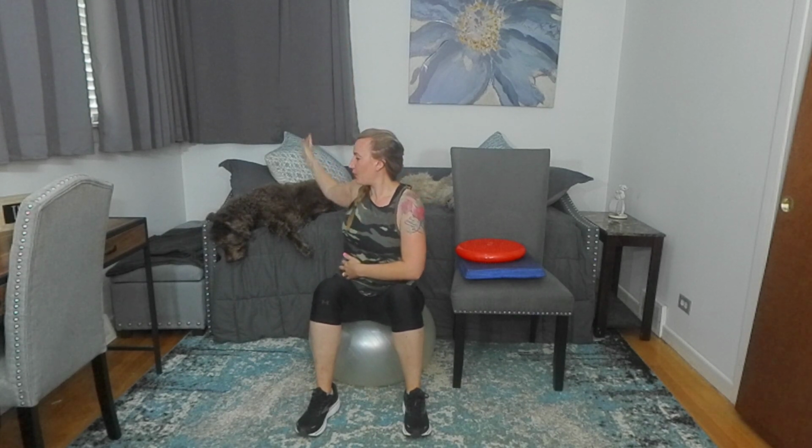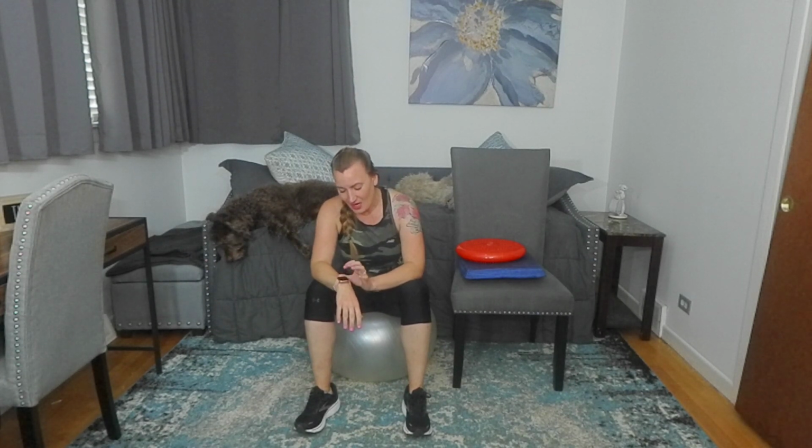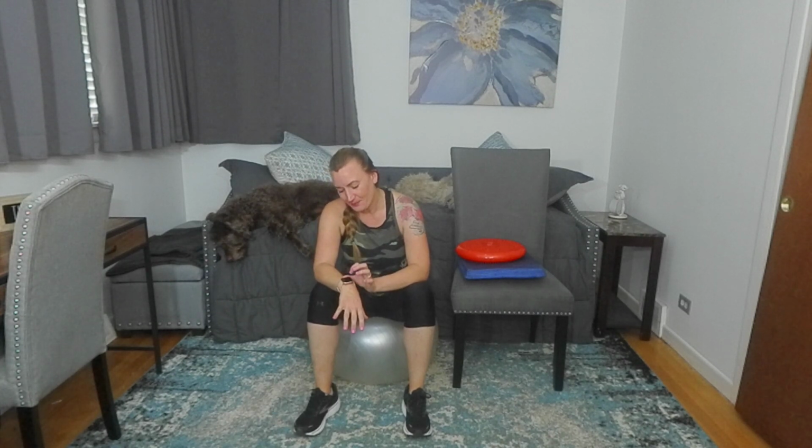Okay, trunk rotation, we'll start with our windmills, okay? Take one arm up, around, rotate the trunk, bring it down and back, okay? And then switching sides. Got it? If you want, you can add the head turn to track your hand all the way around. You can always close your eyes. Find that right challenge for you. All right, perfect. That was 30 seconds.